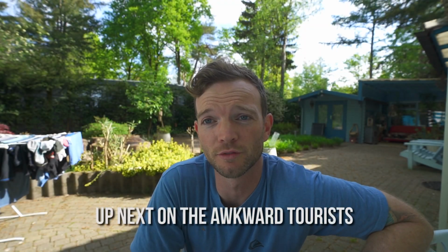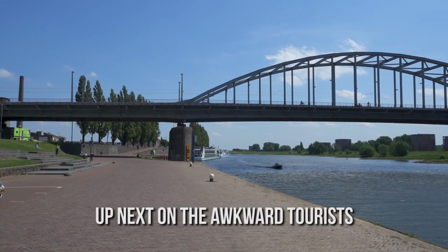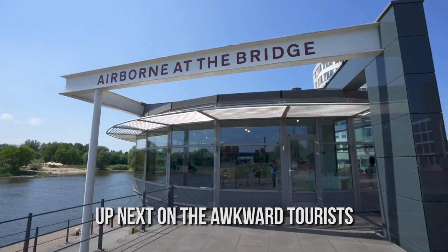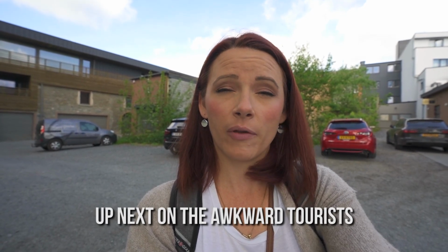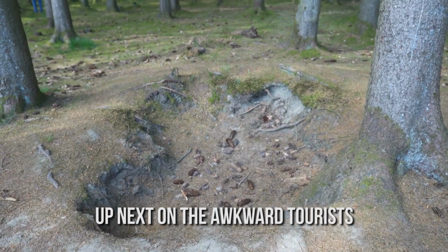Yesterday, we flew into Dusseldorf, picked up a rental car, and drove up near Arnhem, Netherlands. And today we're going to be exploring the Bastogne in eastern Belgium area where a lot of the activity from the Battle of the Bulge in World War II happened. Today, you can still see some of these foxholes.